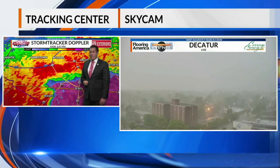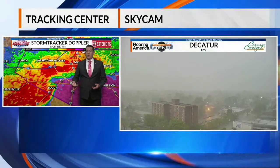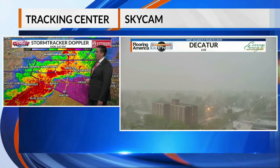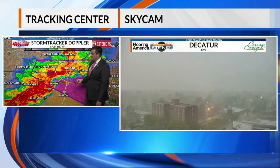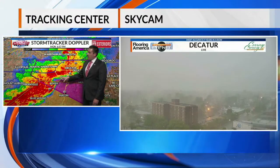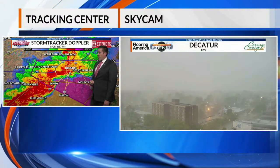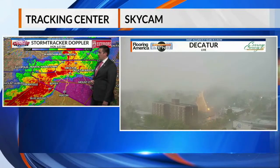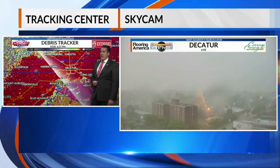So everything is matching up nicely in terms of using our radar science to figure out where our tornado warning is. This still does have the confirmed tornado tag, which means there has been a confirmed tornado with it, so we're going to assume that it still is on the ground. We are still waiting for our latest updates, but this storm not only has the winds with it, but also large hail too.